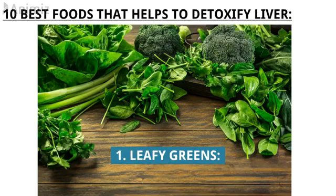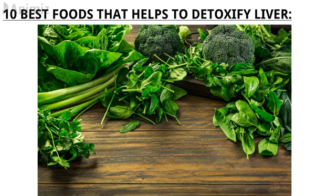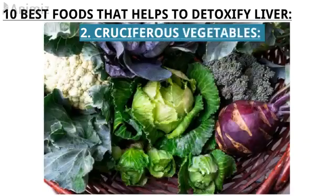Number 1. Leafy greens. Green leafy vegetables are high in chlorophyll and soak up a lot of toxins from the bloodstream. They are packed with vitamins, minerals, and fiber, and do not add too much to your calorie count, making them the go-to food. A diet rich in leafy greens reduces the risk of obesity, heart disease, and high blood pressure.